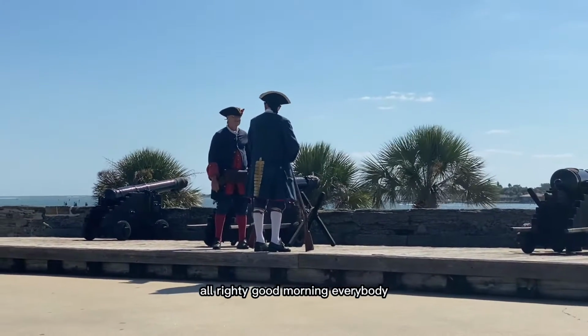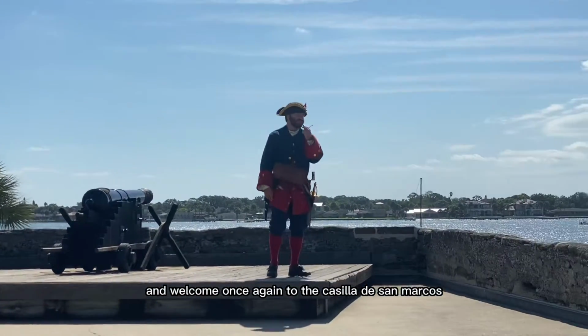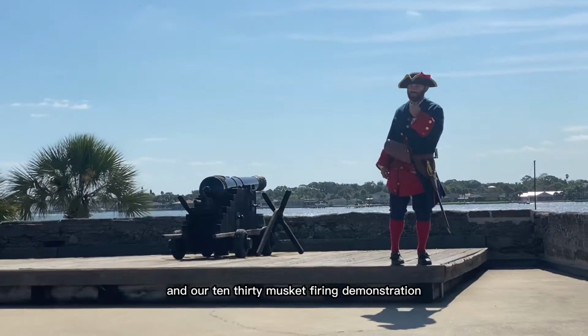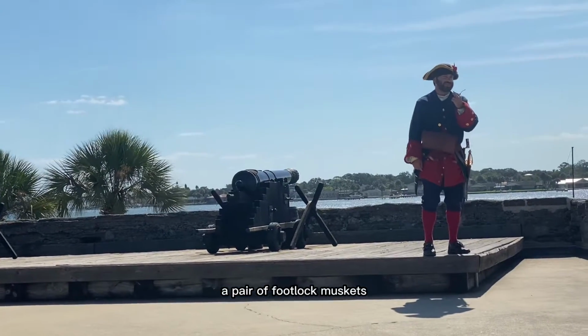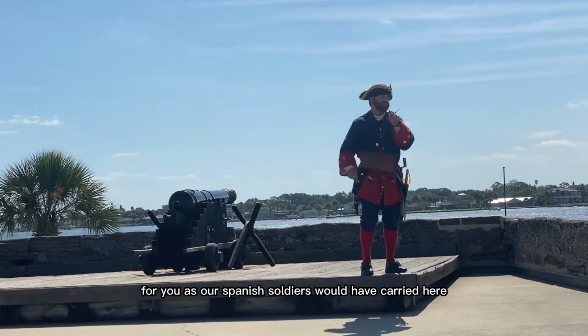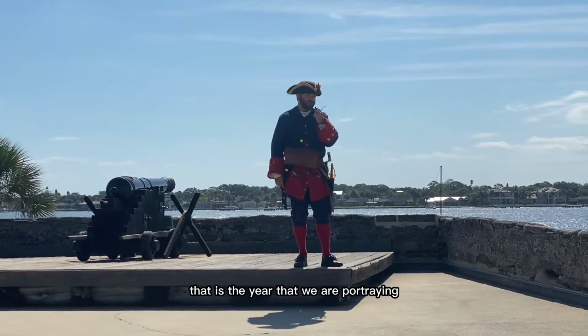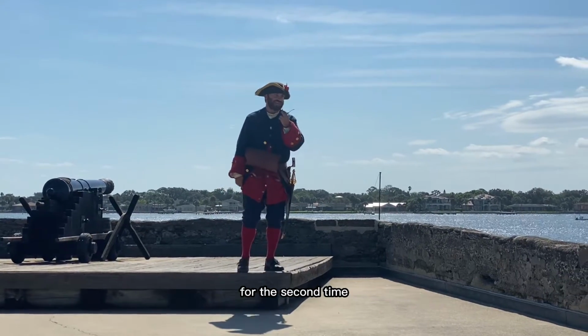Alrighty. Good morning, everybody, and welcome once again to Castillo de San Marcos National Monument, Florida. 10:30 musket firing demonstration. This morning, we're going to be demonstrating a pair of flintlock muskets for you, as our Spanish soldiers would have carried here around the year 1740. That is the year that we are portraying. That was the time period when the fort came under siege for the second time.